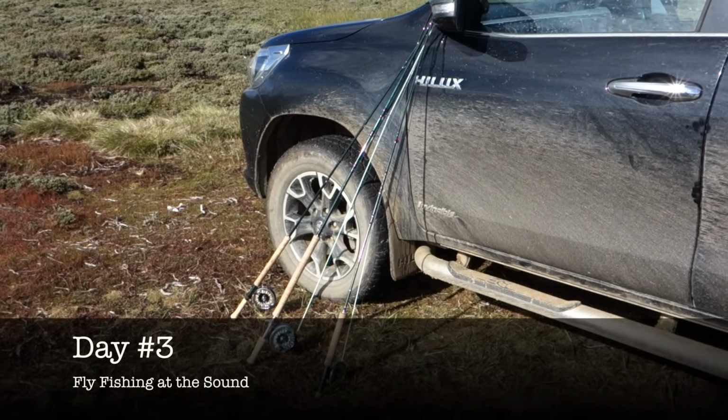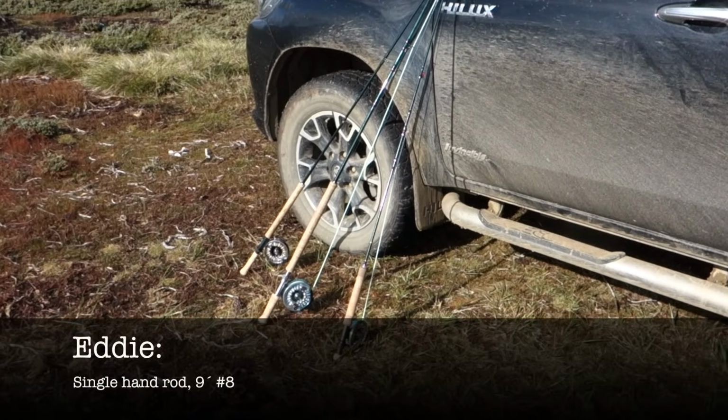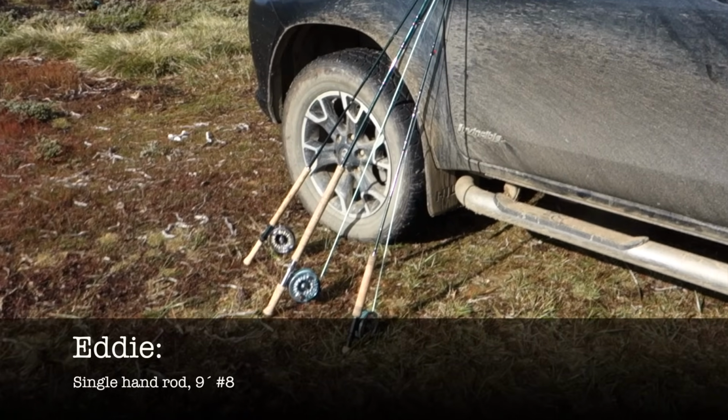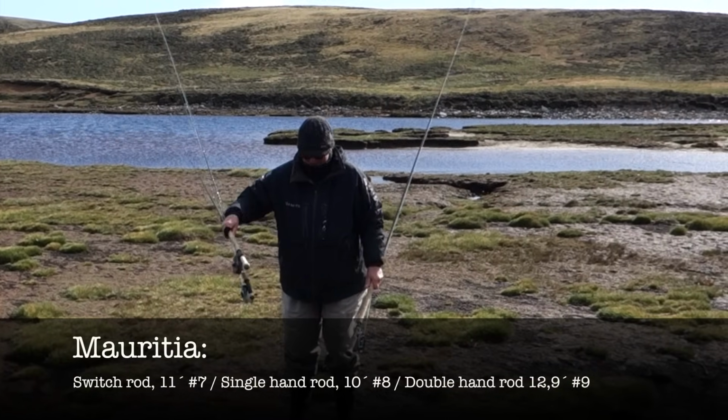Day 3 for us at the Sound and getting our rods ready for today. While Eddie is using one rod only, I am using 3 different setups.